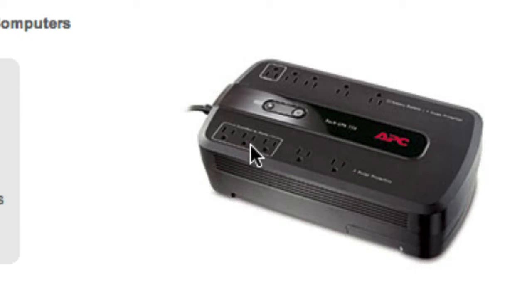You plug in your computer, your hard drives, whatever else you want to keep powered. If the power goes out, or in the case of a big surge, it will protect you and give you so many minutes of power while the power's out. Now, if we're in a storm and your power's out for 3 hours, more than likely this is not going to last for 3 hours. It could be 15 minutes, 20 minutes, 40 minutes, an hour, depending on the size of the backup and the load that's on it.